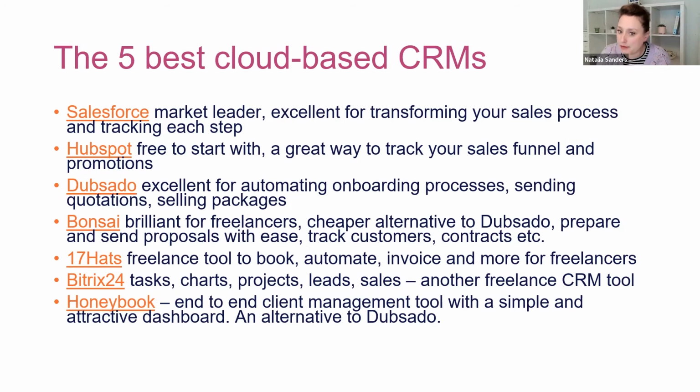Hello Bonsai is brilliant for freelancers, and it is a cheaper alternative to Dubsado. It will allow you to prepare and send out client proposals with ease, to track customers, contracts, etc. Both of those, Dubsado and Bonsai, also have invoice integrations, and they will integrate with accountancy software, some of the main ones such as QuickBooks, etc. So if you are a service-based business, one of those might be a really nice system for you.